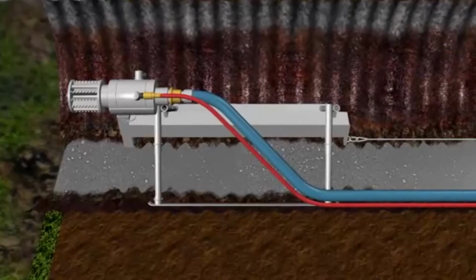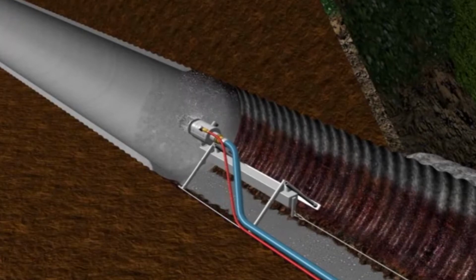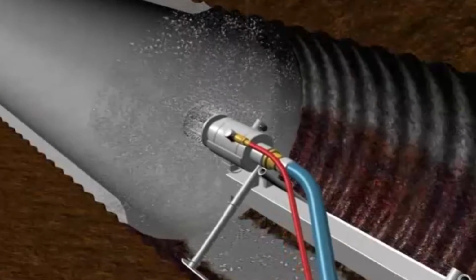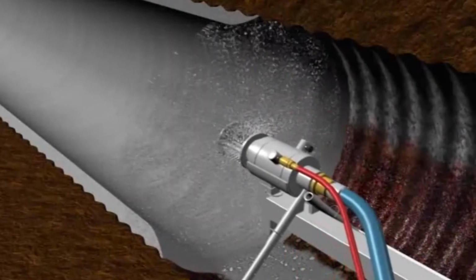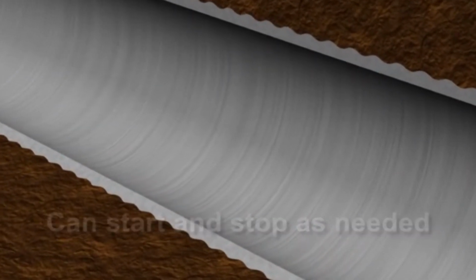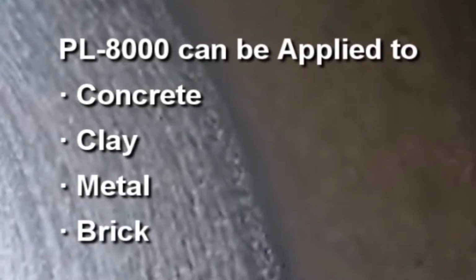After preparation of the pipe, the CentriPipe spin caster is inserted to the pipe's far end and withdrawn at precisely calculated speeds to lay down the design thickness of PL8000's fiber-reinforced cement liner. Runs of several hundred feet are possible, and if necessary, the spin casting can be stopped and resumed without leaving joints or gaps. The final product is a seamless, high-strength concrete liner that is fully structural with no need for additional support. PL8000 is a versatile material that bonds to concrete, clay, metal, or brick, and it cures in place in just a few hours.